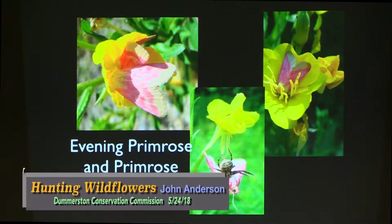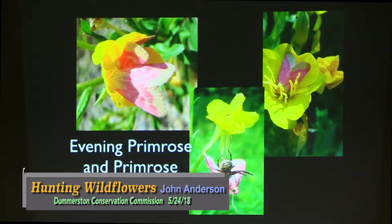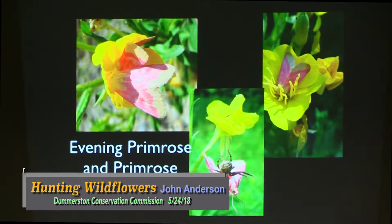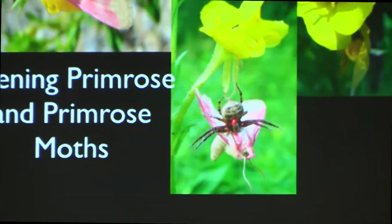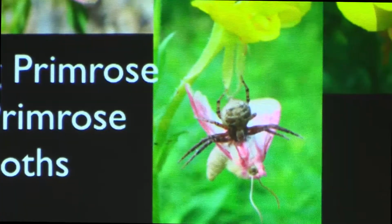That's not native, is it? Is it native? Not to this area, I don't think. Yeah. If you read in the moth book about primrose moths, they say they're quite rare, and your best chance of ever seeing one is to go look in primroses. No, that's not nice. This is a crab spider that's making a meal of one of the primrose moths.